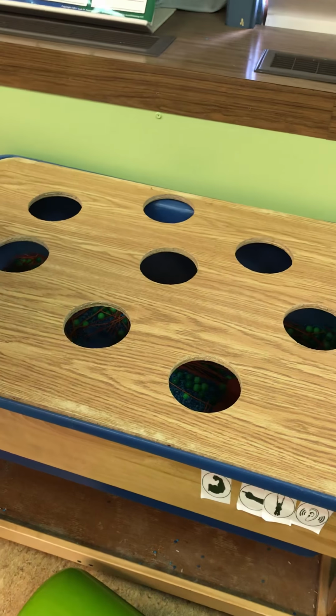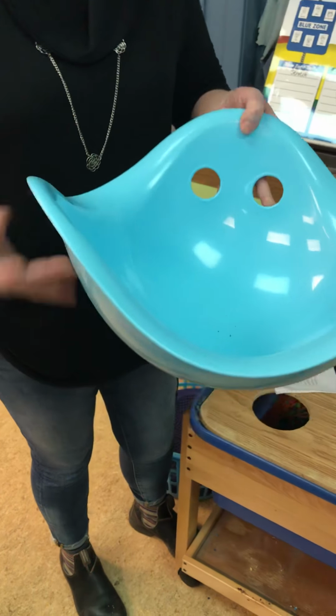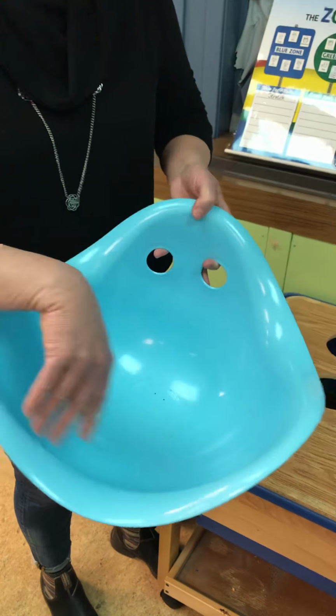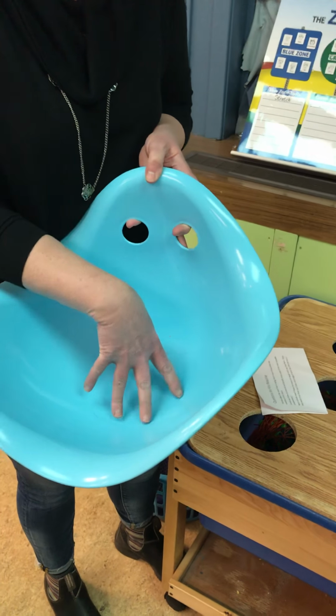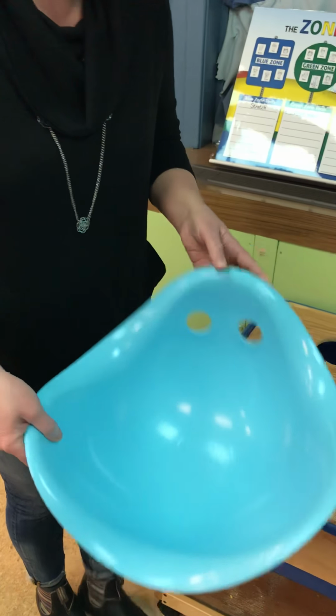These are called Bilibo seats. This is for a kid who needs the spin, so they can sit their bum in there and then they can spin. It can fit a big kid or a little kid, and if they need a spinning motion, that's a great one.